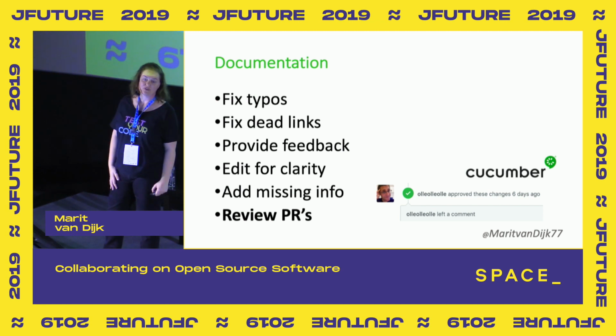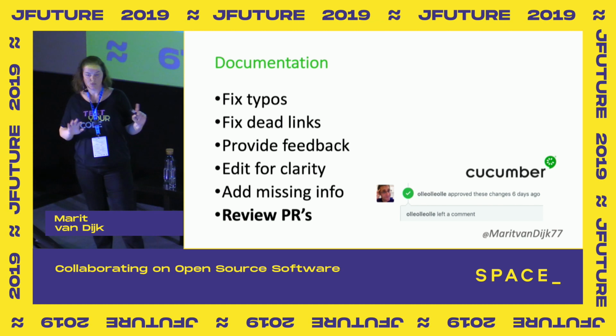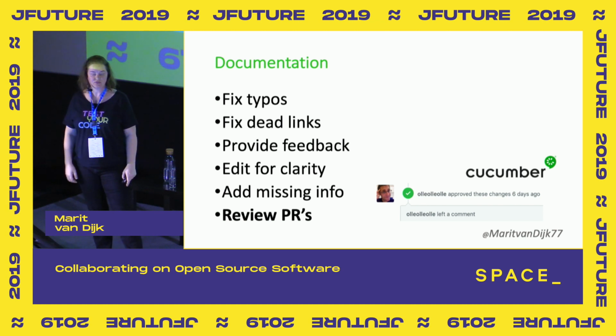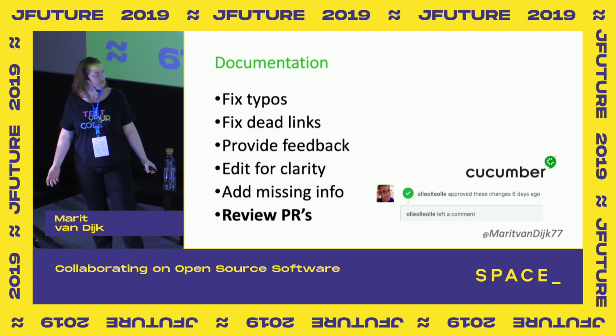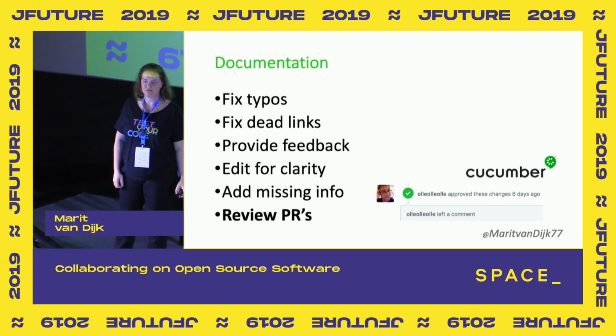And again, you can review PRs also on the documentation. Ola, who I've never met, I don't even know where in the world he lives, usually reviews my documentation PRs quite quickly and always manages to tweak them just a little bit and make them better, and that's the collaboration part that I really, really love.